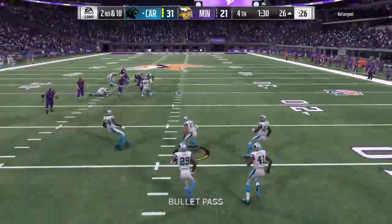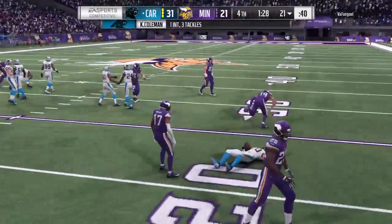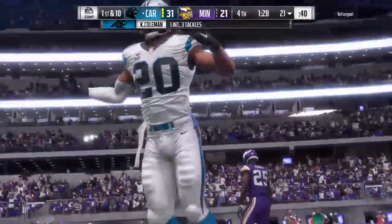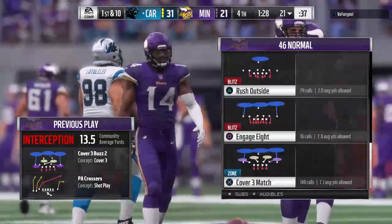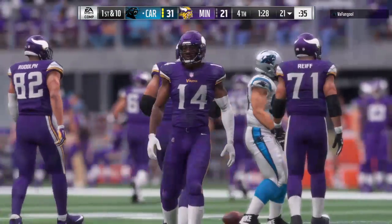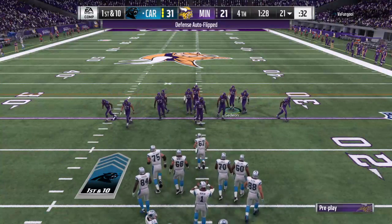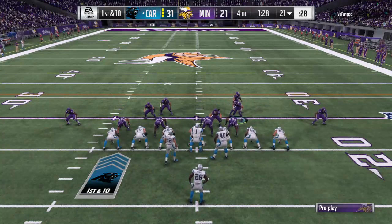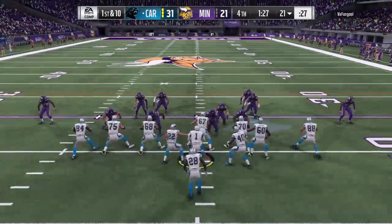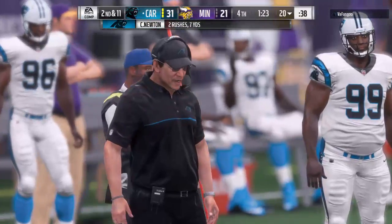And this is intercepted, and that should do it. It's the safety, Kurt Coleman, and he's going to return it to the 21-yard line. Obviously disappointing, but you had to go for broke here, down 2 scores. So that forced you to make some throws you definitely wouldn't want to make. And I think this interception is going to pretty much write an end to this one. And we'll see if the defense wants to stop it as they take the knee.